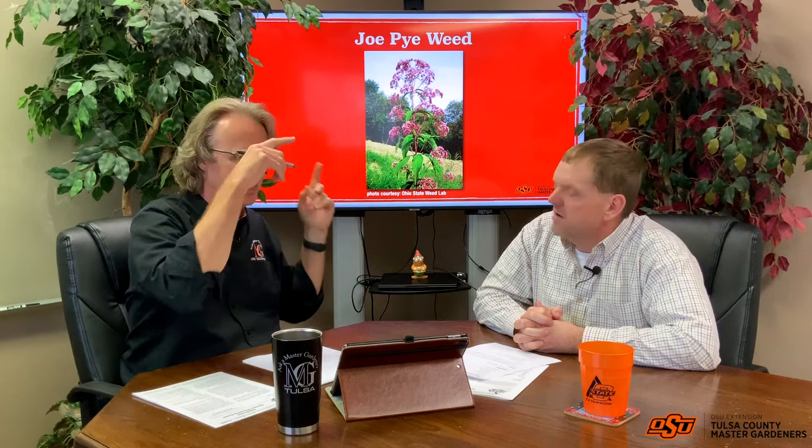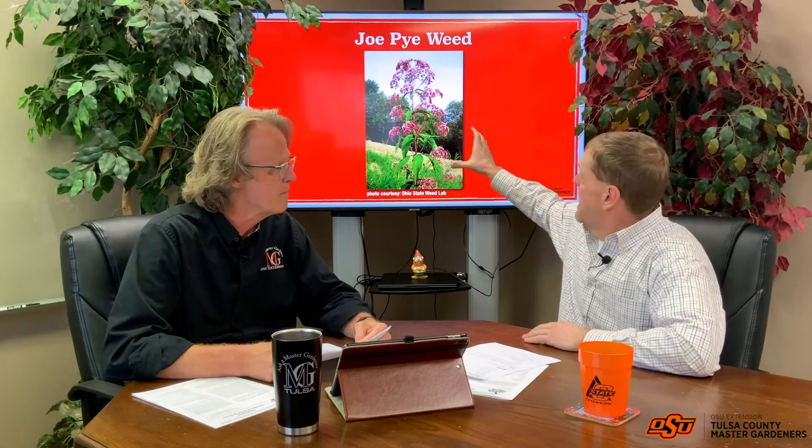Joe Pye Weed. It's pretty low maintenance. It's full sun or part shade. Of course, it'll do better in full sun, and you'll get a lot more blooms in full sun. Maybe a protected afternoon, a 5 o'clock on protected should be fine, with shade. But the more sun it has, the more flowers, just like a lot of stuff.